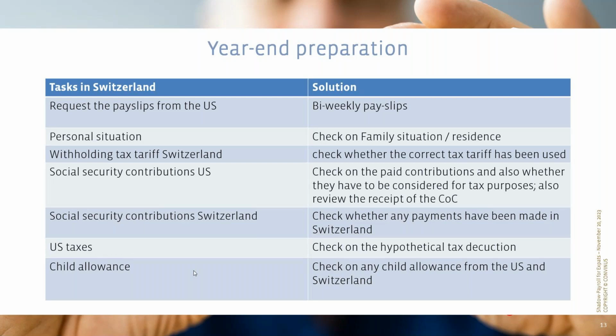US taxes: it was indicated on the last slide that the tax equalization approach will be used. So in the US, a hypothetical tax deduction is calculated. See that you have that in the payroll as well for running the cross-up.